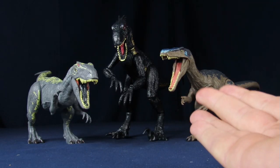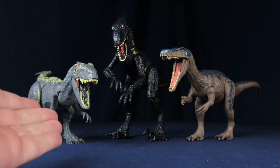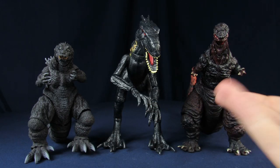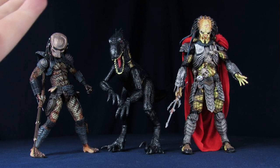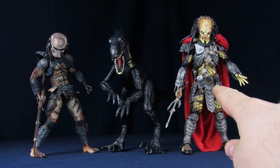And here it is with some previously reviewed Jurassic World figures with the Baryonyx and the Allosaurus from the Roarivores line. And here's the Indoraptor compared next to some SH Monsters figures with Shin Godzilla and GMK Godzilla. And here's some random NECA figures, because why not, with the Ultimate City Hunter Predator from Predator 2 and the Elder Predator from Alien vs. Predator.